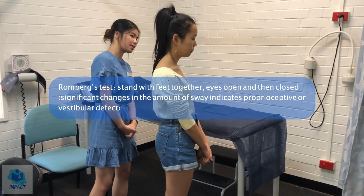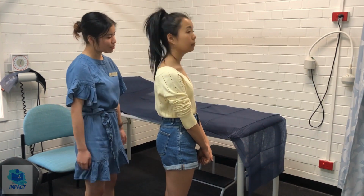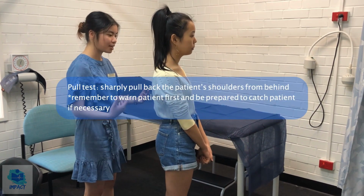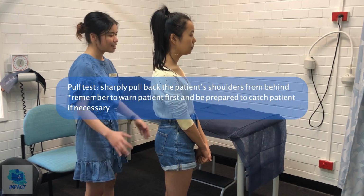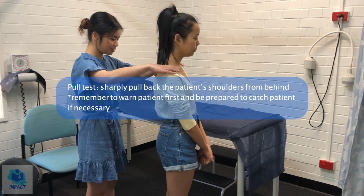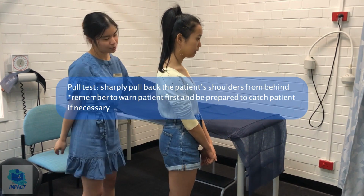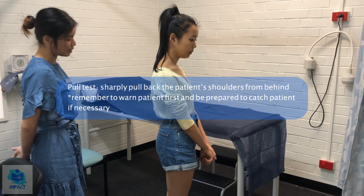And now can I just get you to open your eyes again? And I'm going to pull your shoulders back from behind, and I'll be here to catch you if you fall. It might be a bit sudden. So I'm just going to relax. Yep, so pull test negative, no signs of Parkinson's disease.